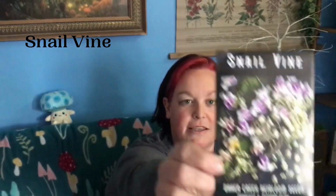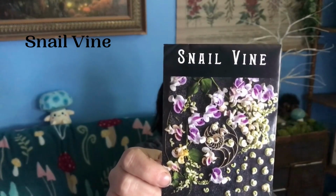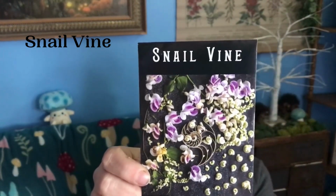This one I ordered really early off of Baker Creek because I can't remember if this was a new one for this year, but I do know that it's rare. There's only, I think, 5 or 6 seeds in here, and it was $10, which is high for their price points. And it did say that it was rare. So I ordered this super early. I'm super excited to grow it, to try to grow it anyway.